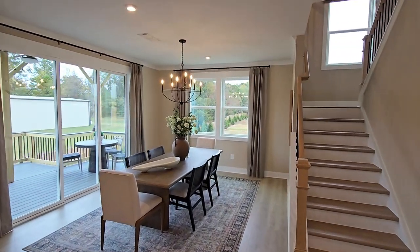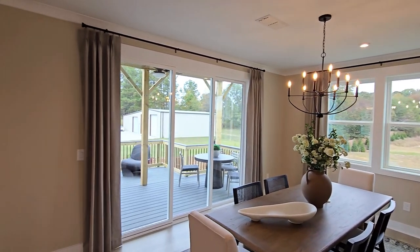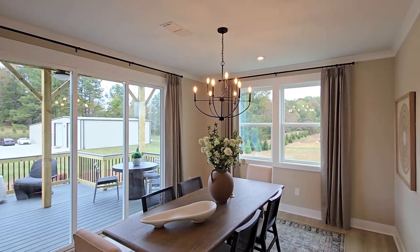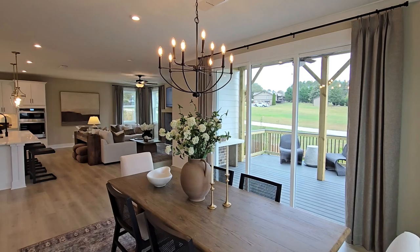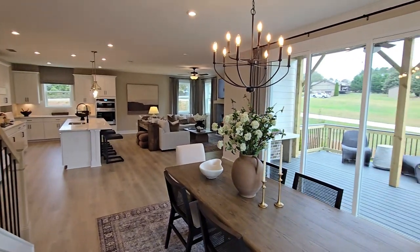You also have a bedroom and full bathroom on this main level, perfect for a teen suite, in-law suite, or office space. Upstairs, the primary suite provides a private, luxurious retreat, complete with a private balcony and a walk-in closet with direct access to the laundry room. There are also 3 more bedrooms and 2 full bathrooms upstairs, along with a great loft area, perfect for a second living room or office space.